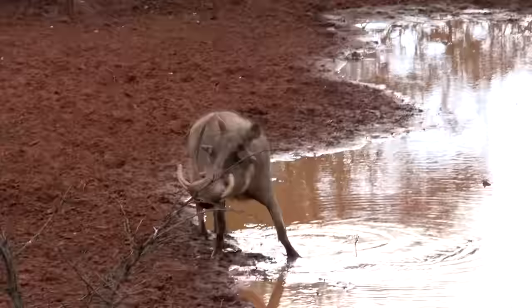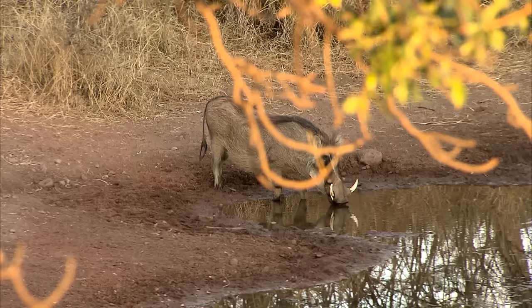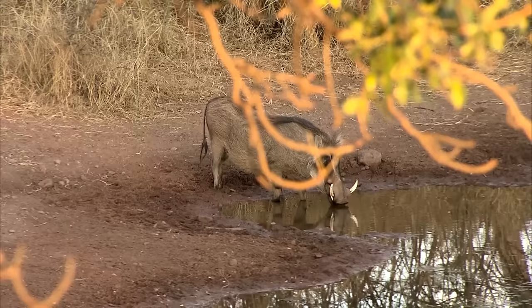For me, one of the coolest animals to hunt in Africa is the warthog. I mean, they're just neat. You see them all the time. And a big mature male is easy to spot because he's got those four giant warts on his face. And of course, the giant tusks. And when they curve out of that muzzle and they come around and you see them, there's no mistaking a trophy warthog.